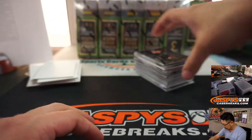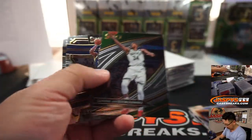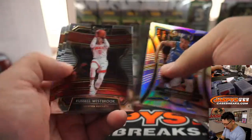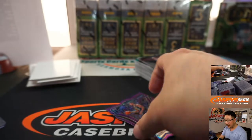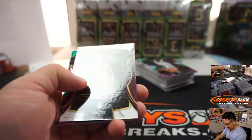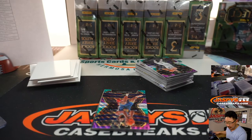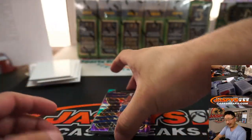Eric Pascal, silver. Cam Reddish, silver, Mark. Myles Turner to 99, die cut. I feel like Vegas is going to capitalize on that 16-1 matchup for years to come. There's Dylan Windler, that is for the Cavs. That's for John Ryder. A lot of people will be like, oh, they look pretty good on the money line, getting 100-1 on these guys?